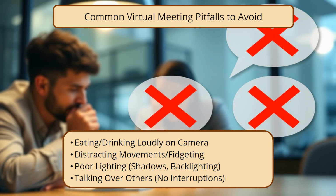Just as important as knowing what to do is knowing what not to do. Let's look at some common virtual meeting pitfalls to avoid. First, refrain from eating or drinking loudly on camera. While a quick sip of water is fine, chewing loudly or slurping coffee can be very distracting for others.